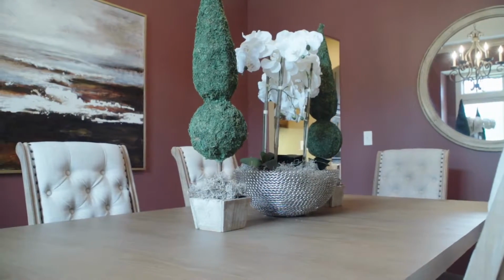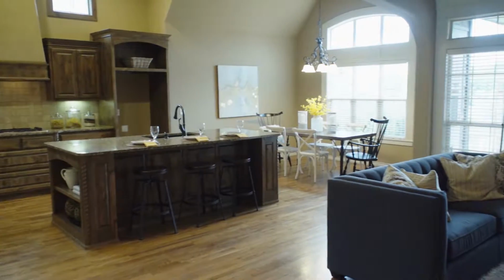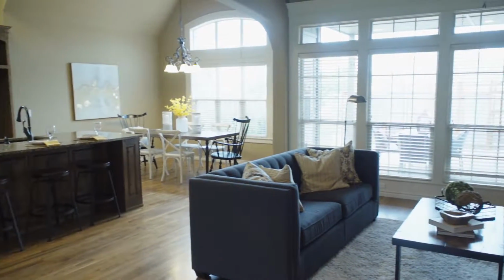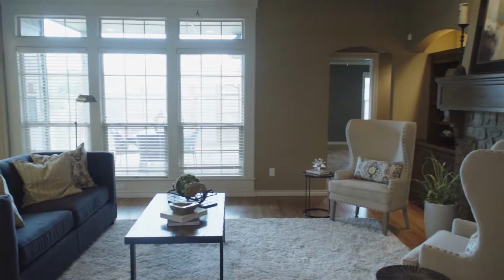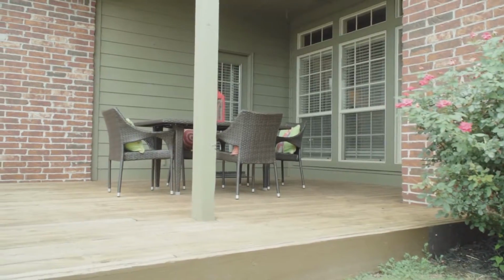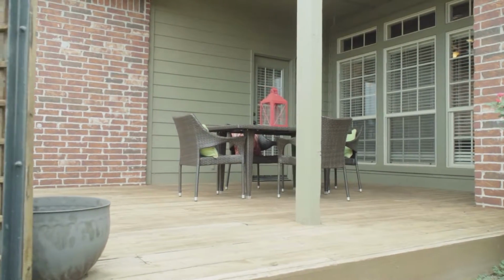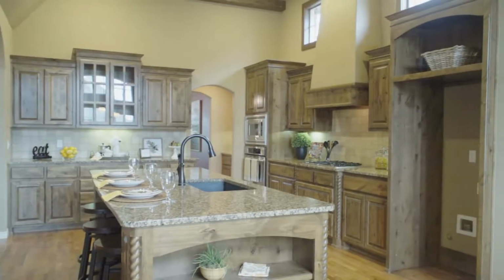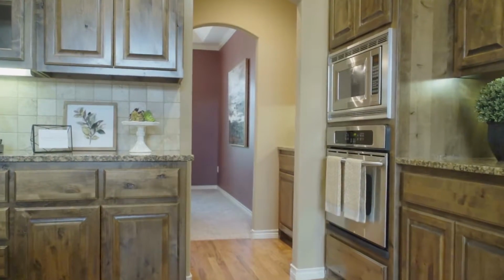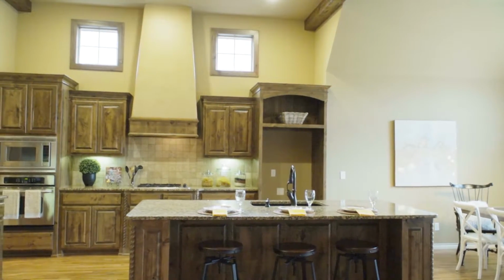in the dining room. The main living area is expansive and combines the living, kitchen, and breakfast nook areas in an open floor plan perfect for entertaining, all with views of the outdoor living area. Hardy cabinetry in the kitchen will give you plenty of storage. Plus, you'll enjoy a walk-in pantry and dry bar, along with gorgeous granite and stainless steel appliances.